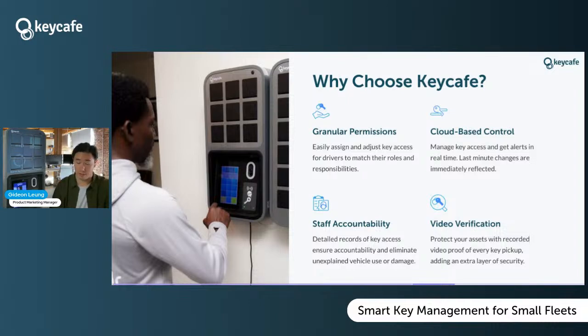Another layer of security for that is video verification. Our SmartBoxes are equipped with a video camera that you can see here, and it automatically will record whenever someone comes up to the SmartBox to pick up or drop off a key. You can set it up so that even if someone walks by the SmartBox, they'll get recorded. And you might have a driver say, "Someone took my code. It wasn't me who drove the vehicle last week." You can check your video log and see exactly who it was that picked up that key.